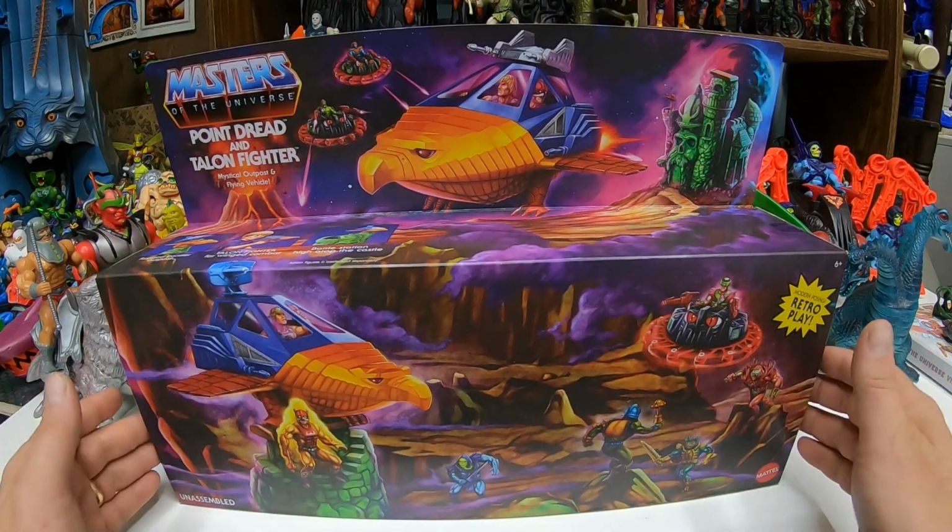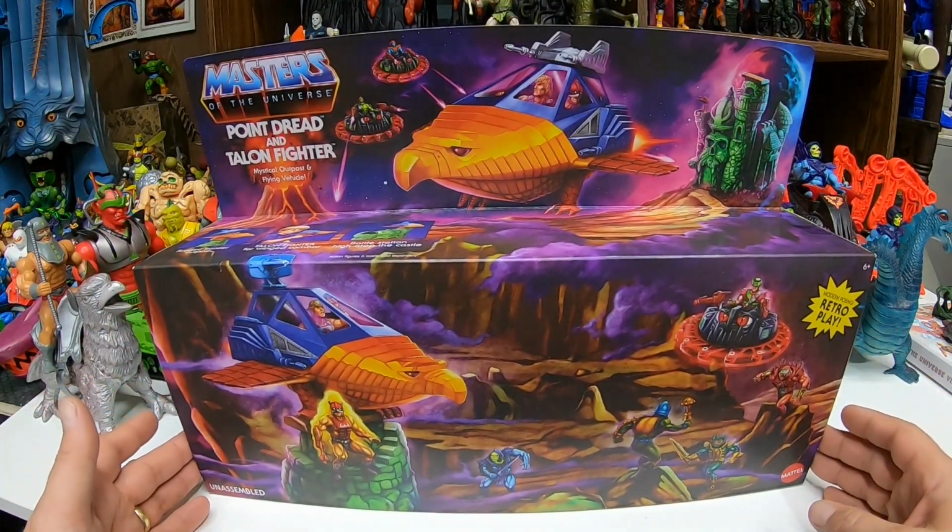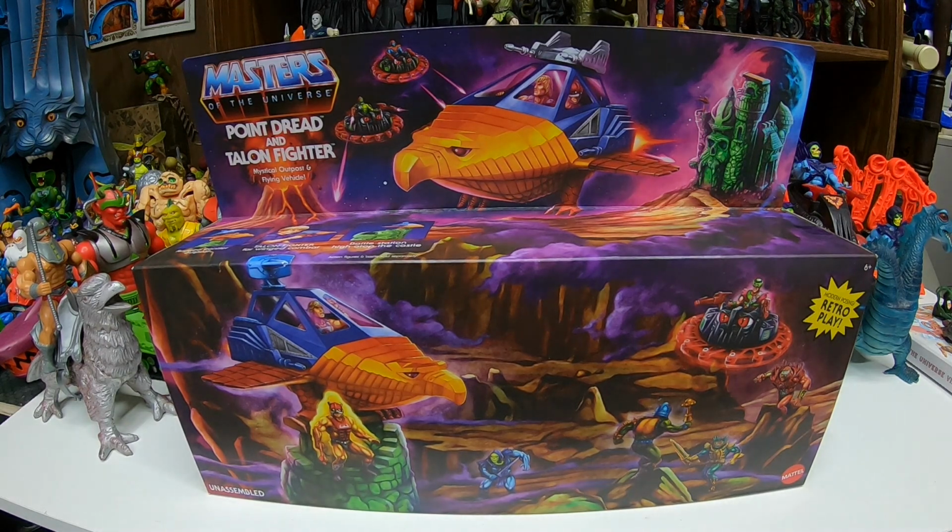Yeah, the Point Dread and the Talon Fighter looks cool, except for the windowless packaging. But oh well. That means more box art, so we'll check it out. Let's take a look at this toy. Alright, here we go. Masters of the Universe Origins. We got Point Dread and the Talon Fighter playset, part playset and part vehicle, and can also be an extension piece to Castle Grayskull.